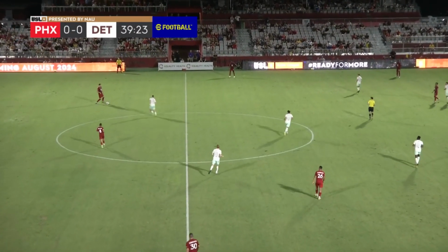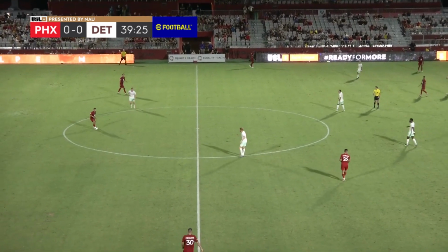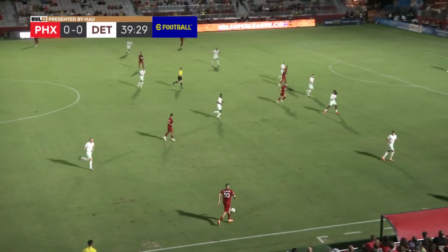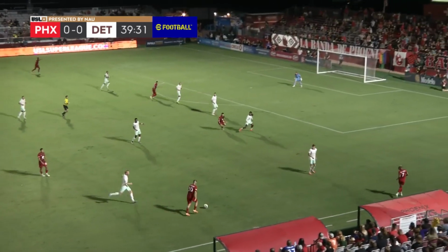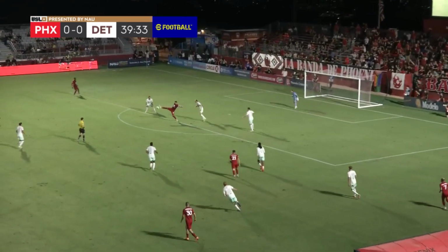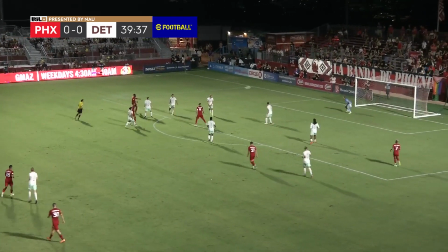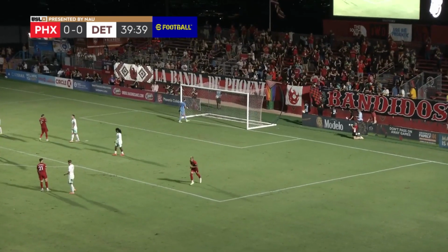Hernandez. 5 minutes and change plus stoppage time to go in the half. Phoenix have had a couple of good chances, but Detroit's held them scoreless. Fuenmayor. Touch for Arteaga. There could be a chance on here, and a shot is blazed over the top.